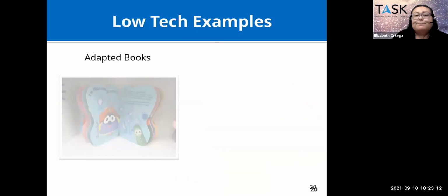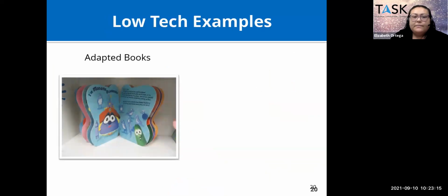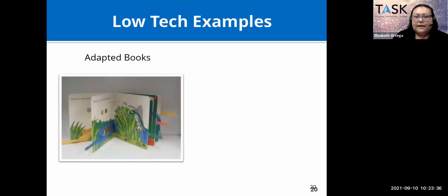Low-tech examples, adaptive books. The books for younger children have thicker pages. Sometimes it's a little bit difficult for the students to flip those pages, so you can add different fluffers. This one has small sponges on each page, so it leaves a gap between the pages so the students can stick in their little fingers and flip the pages. You can use popsicle sticks. If you use popsicle sticks, you can add the page numbers to the sticks.